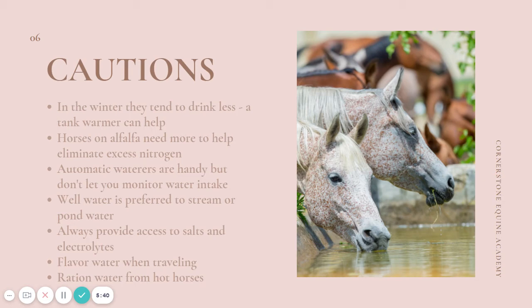Horses on alfalfa hay will need to drink more as well because alfalfa is very high in nitrogen and their body will need to eliminate the excess nitrogen, so they will actually urinate more.